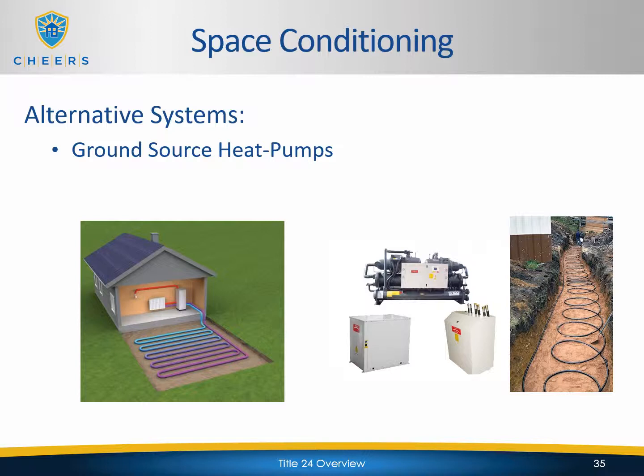So a ground source heat pump works similarly to a regular heat pump, but instead of taking heat out of the air, it's taking it out of the ground. But it's the same principle in nature.